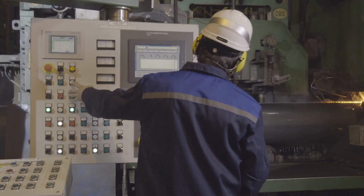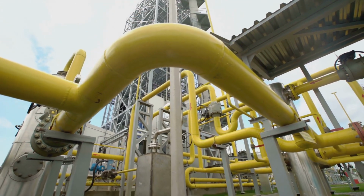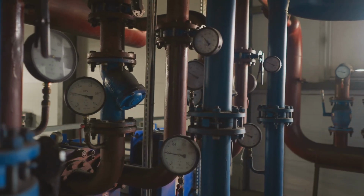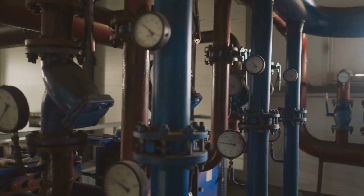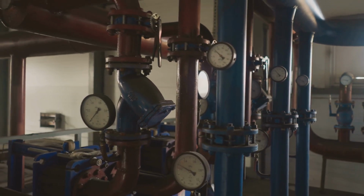The Haber-Bosch process cracks this code. It takes nitrogen gas from the air and combines it with hydrogen gas, which is typically derived from natural gas or other hydrocarbons. This mixture is then subjected to extremely high pressures, around 150 to 250 times normal atmospheric pressure, and high temperatures, between 400 and 500 degrees Celsius.